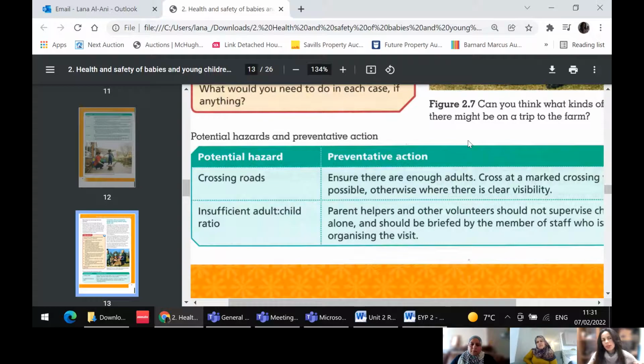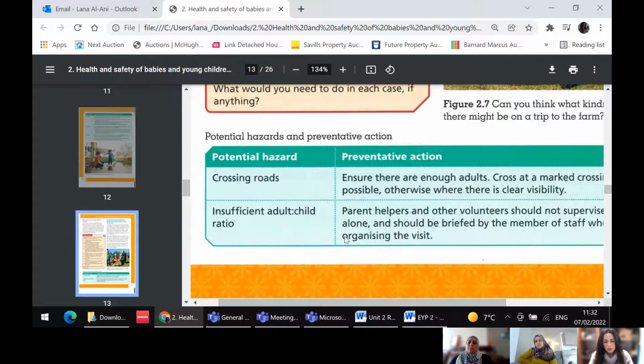Offsite, which means if you take them somewhere else, like let us say, take the babies to the park, or maybe you put them in a car and you take them to visit any park or any cinema. You take them to see a little bit of a movie or any place they visit. So why is it dangerous? What is the potential hazard and how can you prevent it?